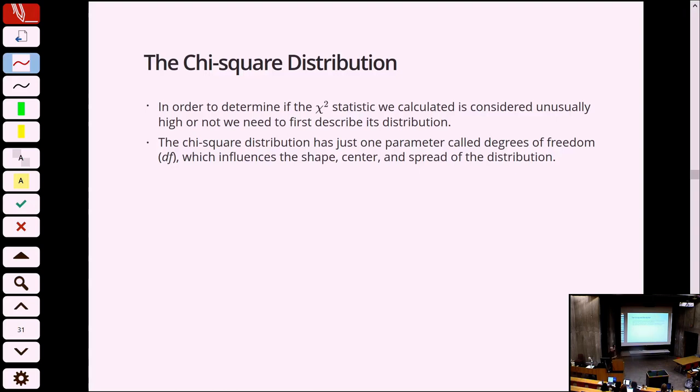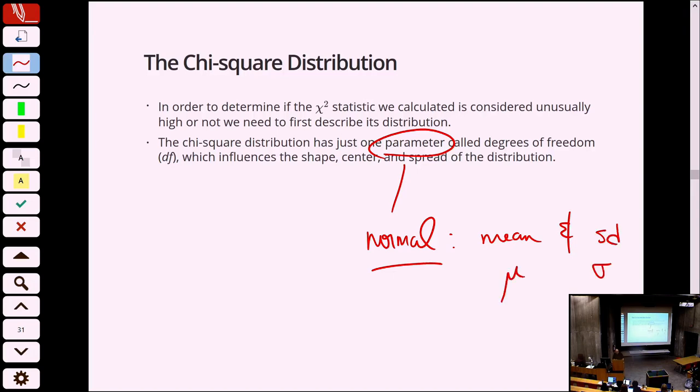Chi-squared distributions have a new concept that we haven't really seen before this semester called the degrees of freedom. When you are dealing with distributions, they always have parameters. You're used to that. So remember these parameters. For the normal, there are two parameters. And you've all typed pnorm and qnorm into R enough times to know what they are. What are the two parameters for a normal? The mean, the center of it, and the standard deviation, which we write as mu and sigma.